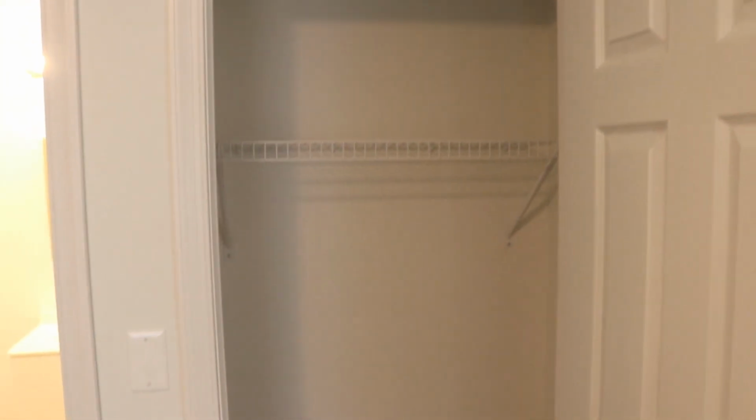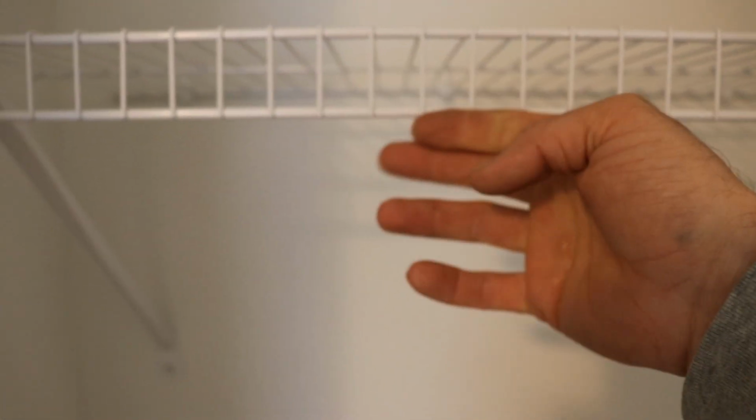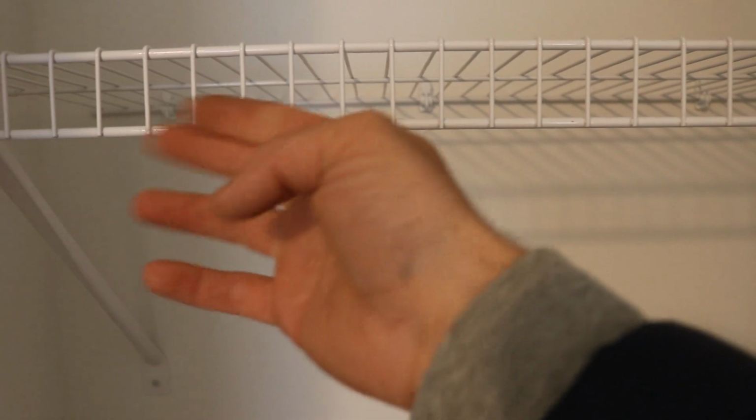In the bedroom, got the closet. Small little closet, but perfectly fine. Installed this little wire shelf, so the wire shelf will be storage for putting things on top, and then of course your clothes hangers go in here. It's spaced properly to the depth of the closet, this is in the center so the hangers have clearance.